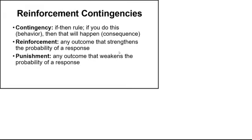If you've done any kind of coding or anything that relies on logic, if-then rules are pretty standard. But for those who are not super familiar with it, we're just setting up how the situation exists. We can have two broad categories. We're going to look at a couple of different things and then we're going to combine them. The first big difference is we can have things that are reinforcement or things that we classify as punishment.